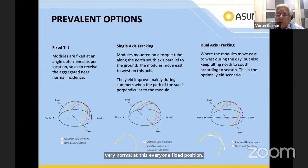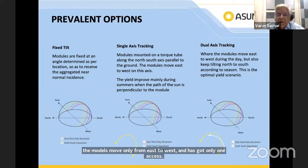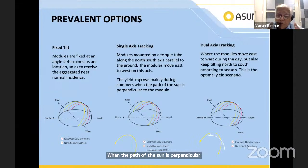Single axis tracker. There are two types of trackers available in single axis: one is horizontal and the other is tilted. Most widely used is the horizontal single axis tracker, where the modules are mounted on a torque tube along the north-south axis parallel to the ground, and the modules move only from east to west. It has only one axis. The yield improves mainly during the summers, when the path of the sun is perpendicular to the module. Then only you will get the maximum output. How about when it goes into the winters? We'll see that later. The third category is the dual axis tracker. Undoubtedly, it is the best solar tracking technology available in the market. But unfortunately, it is not economically viable. The output from this particular technology is undoubtedly the best.